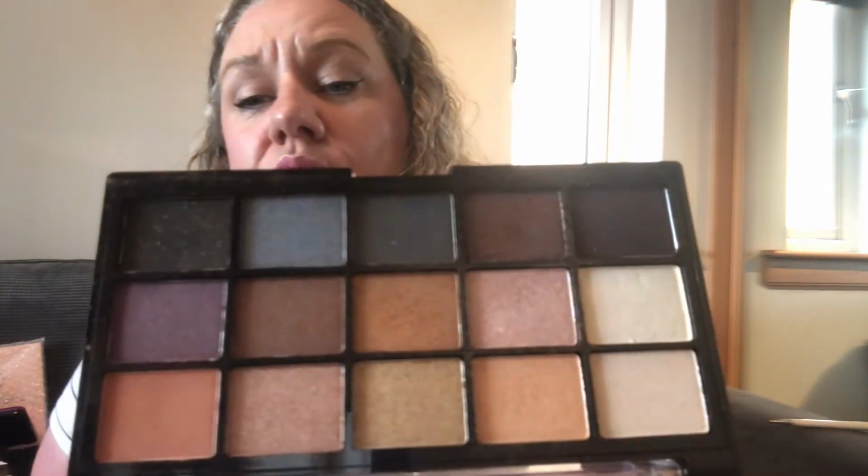This is the Earth one, the Earth signs: Capricorn, Taurus and Virgo. That's a really nice palette. I do have a lot of these palettes with similar shades, so I will pop that in my pass it on. I'm trying to be good, trying to clear my collection. I would keep them all if I had my own way.